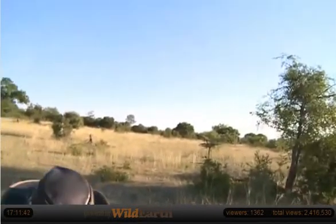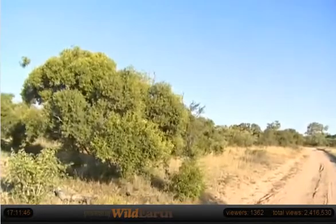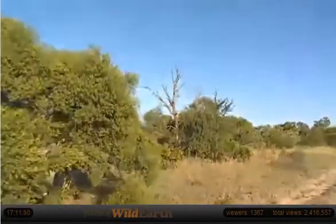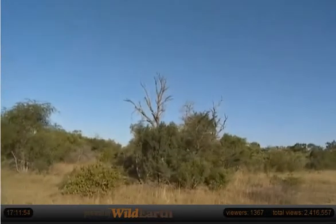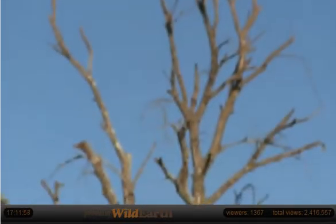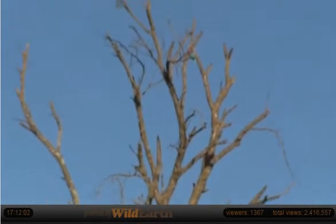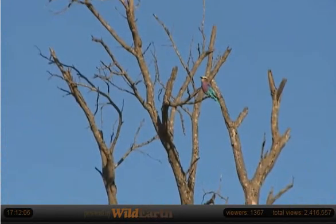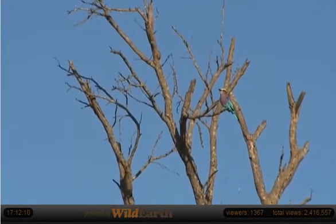That one that just flew off is really beautiful, and I think we still are going to be able to show you a shot of it. It'll be a little bit far away, but they are exceptionally beautiful birds, and in this afternoon sunlight it's going to make for a cracking shot. Beautiful.